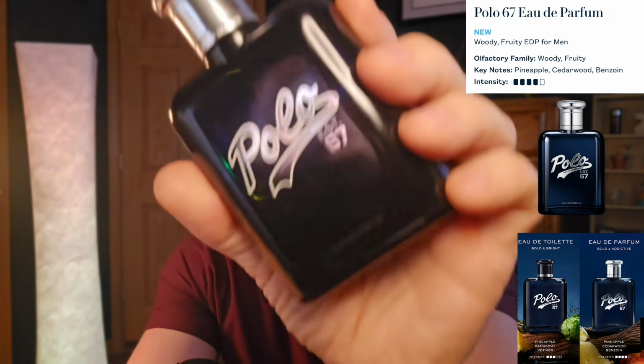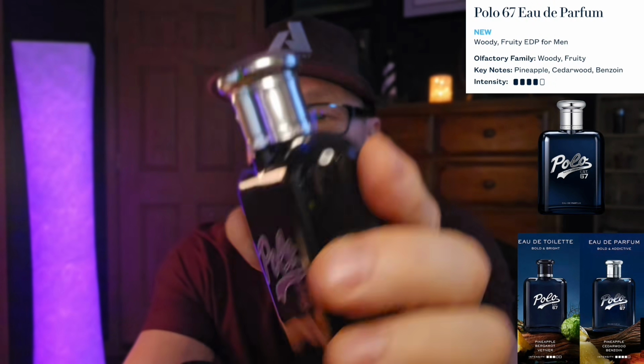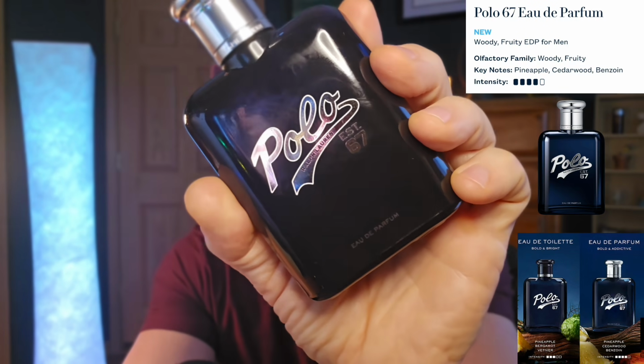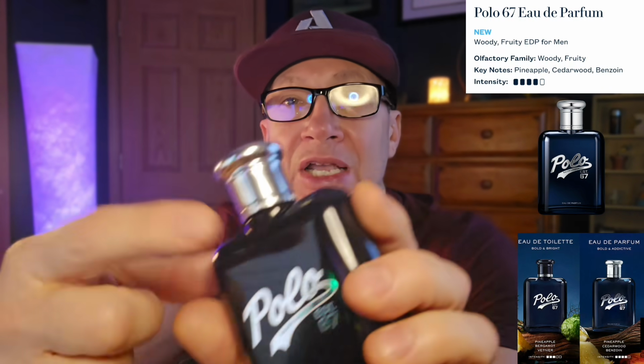So what's the difference in oil concentration? Well, EDT is 5 to 15% perfume oil, and this one's 15 to 20% perfume oil when they go up to the EDP version. The 3-note breakdown on this is pineapple, cedarwood, and benzoin. In the original, the 3-note breakdown was pineapple, cedarwood, and vetiver. So they swapped out the vetiver for benzoin, and they changed the cap too. It's silver now. The original has a black cap.